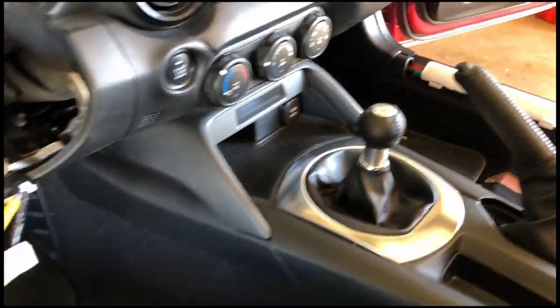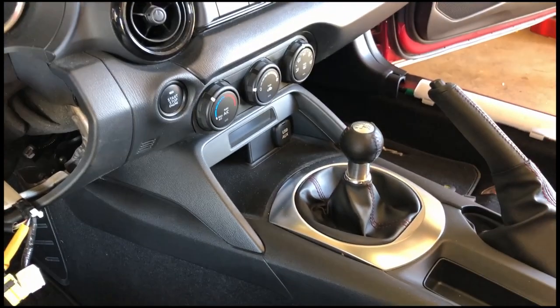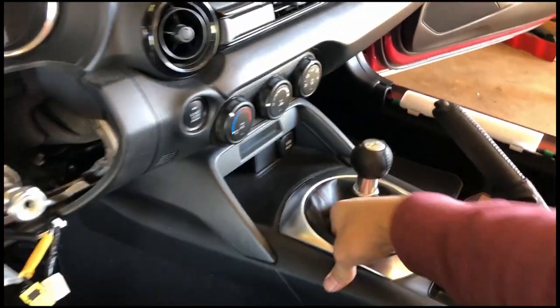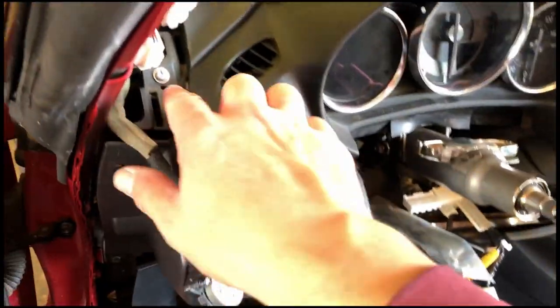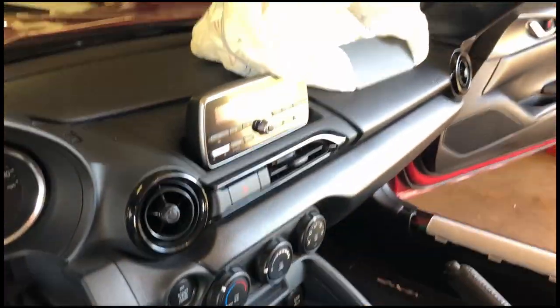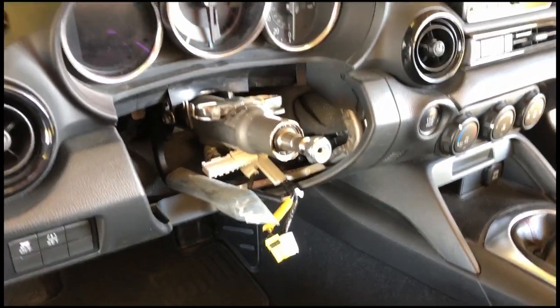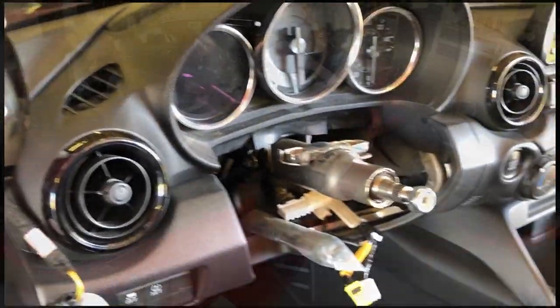From the videos I saw online, on YouTube, pretty much 90% of this dash is held together with clips. Pretty much just grab hold of it, give it a yank, and it comes apart. There's a couple screws in here and a couple screws up there. I might have to refresh my memory with some of the YouTube videos, but it's pretty much just a bunch of screws and clips. And it should come out hopefully pretty easy. We'll see.